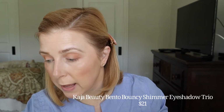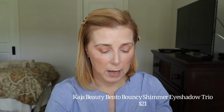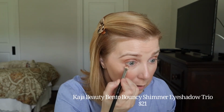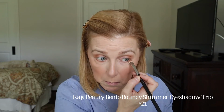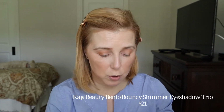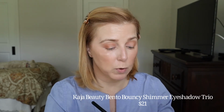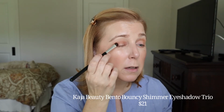While I'm here too, I'm going to take this flat shader and go into this darker shade, just on the tips here, and I'm going to drag this just lightly underneath the lower lash line. Okay, and then I'm going to take another shading brush. This is just an Anastasia shading brush, and I'm going to go into the middle shade, which is the shimmer shade, and put that just on my lid about 2/3 of the way over. I don't want to go over that darker shade where I've added that dimension, so I'm going to lightly pack this on.